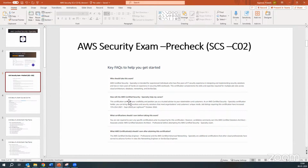This certification gives you skills and expertise for multiple job roles, namely cloud architecture, database, and DevOps. You can begin your career path into DevOps as well. Since you have gone through the content of the exam, you will be very comfortable starting your career in AWS networking, DevOps, or database engineering for AWS. This will boost your career, as this specialty exam gives you weightage and puts you in a position to bring best practices and security solutions to your customer or would-be customer.